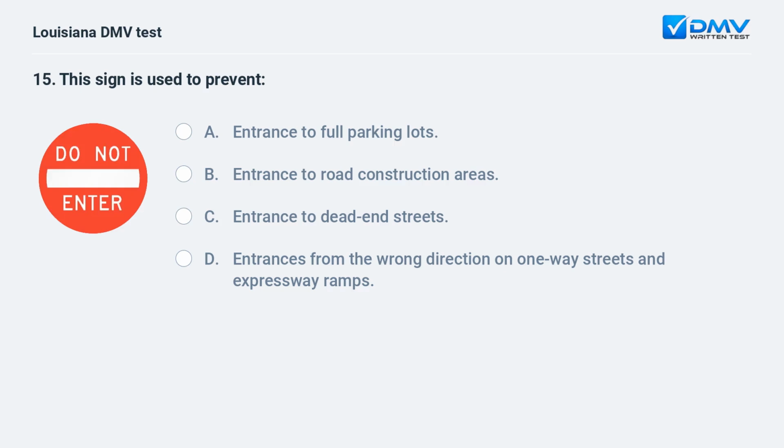This sign is used to prevent A. entrance to full parking lots. B. entrance to road construction areas. C. entrance to dead-end streets. D. entrances from the wrong direction on one-way streets and expressway ramps.